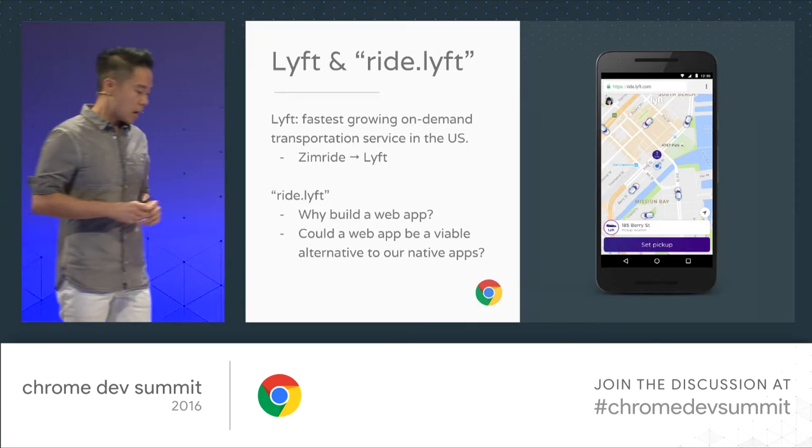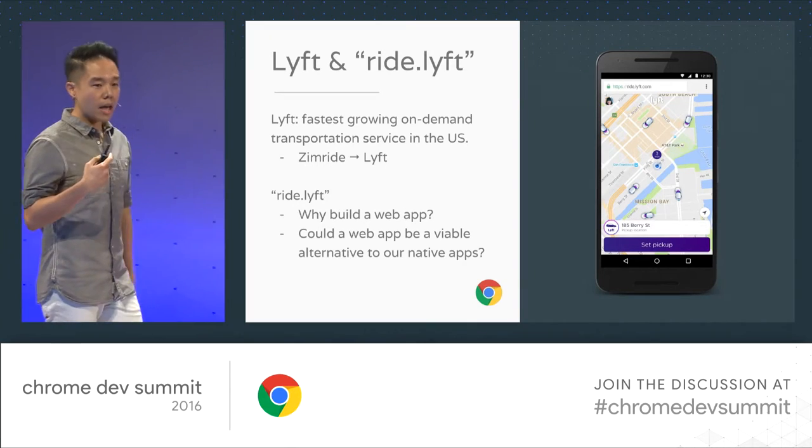Yeah, sure. Our PWA actually came out of a hackathon project, similar to how Lyft came out of a hackathon project for our original company and product, Zimride. Our ride.lyft project came out of a hackathon project, and the reasons why we built it, number one, we wanted to prove that it was even possible to build a web app, because as Lyft is a native mobile-first company, there's a lot of skepticism as to whether it can really match the performance and usability and user experience of our iOS and Android apps.